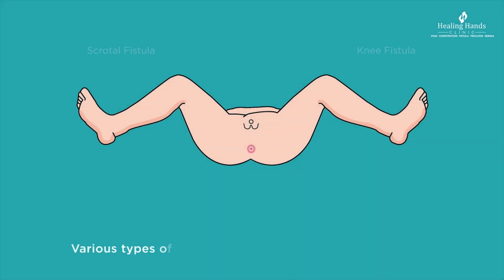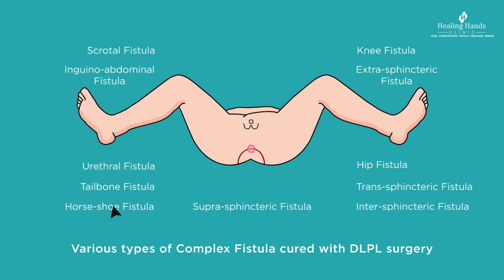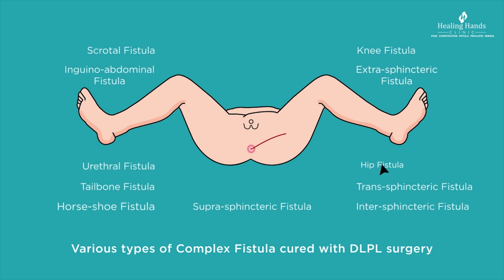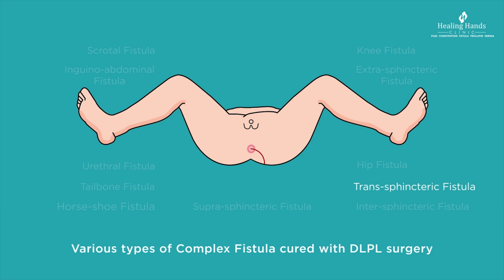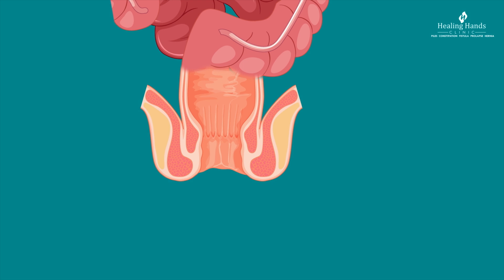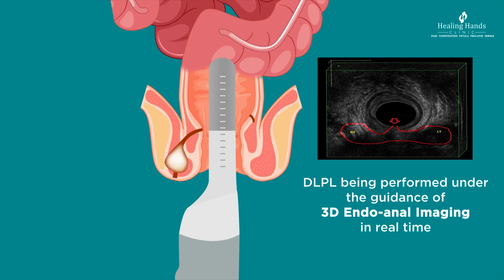These cases include recurrent fistula, scrotal fistula, inguino-abdominal fistula, urethral fistula, tailbone fistula, horseshoe fistula, knee fistula, extrasphincteric fistula, hip fistula. It includes more than 2,000 cases of complex type 4 fistula. Dr. Ashwin Porwal's DLPL surgery is performed under the guidance of 3D endo-anal imaging in real time to obtain assured results. Even side tracts, branches, and hidden abscesses can be accurately identified on 3D imaging.